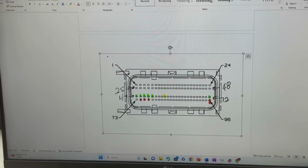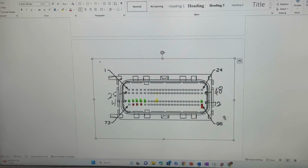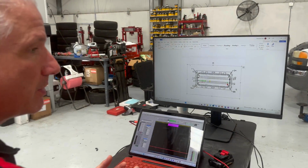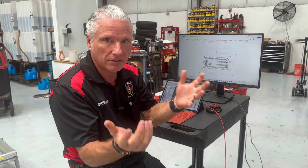And that way you're not guessing about what pin is where. You've got it written down. You can look at it. A lot of guys are really, really good. They're a lot smarter than me. They're a lot quicker with their eyes than me. And they're going to be able to go over there and go, okay, 25, I got it. They're going to be able to get this stuff.